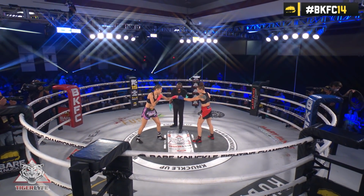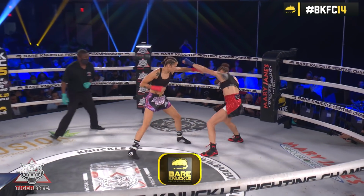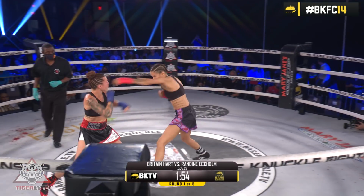Christopher Young putting both fighters up to scratch. Sporting touch of hands. Round number 1. Black and red trunks for Britain Hart. Black trunks for Randine Eckholm. Randine's doing what she said. She's coming forward the entire time.